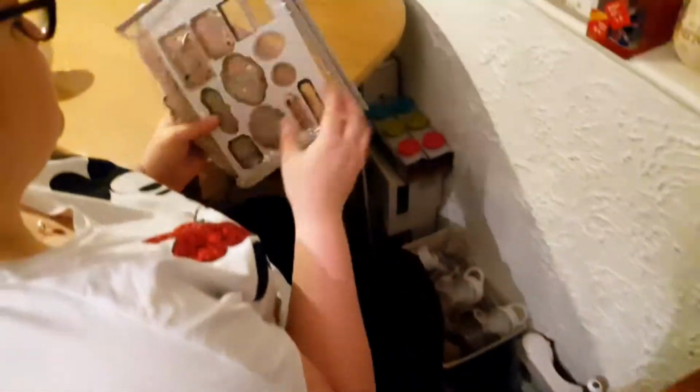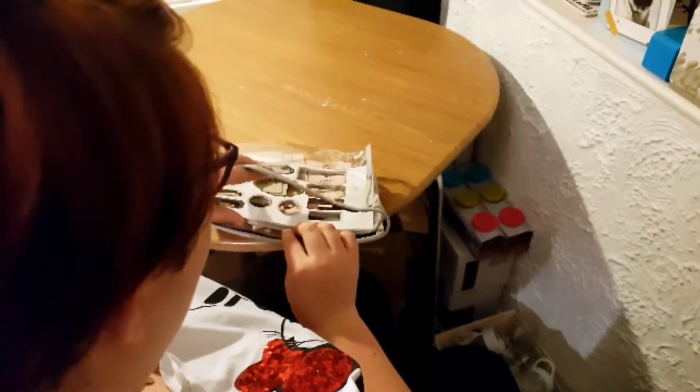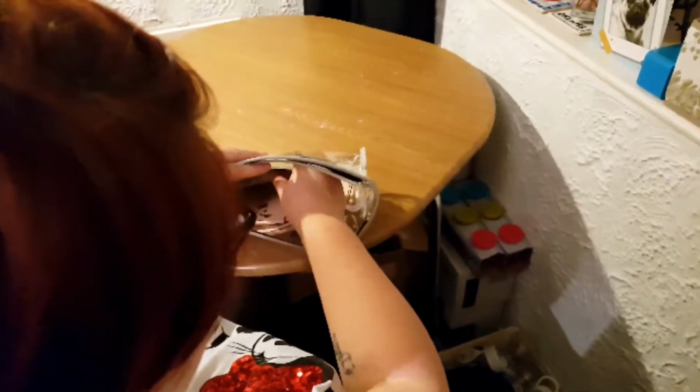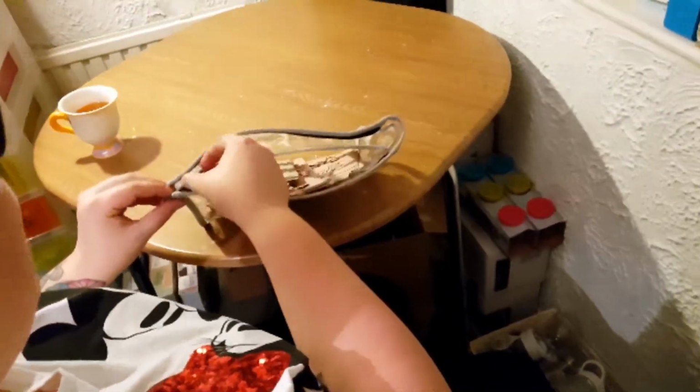On the floor behind that is just this wallet, which just has some shapes in. I use them for spray paint, draw around, whatever. But yeah, I like to keep things, so they're all in there.